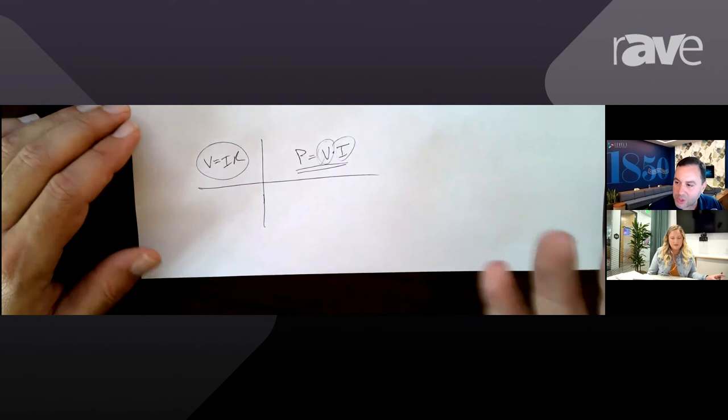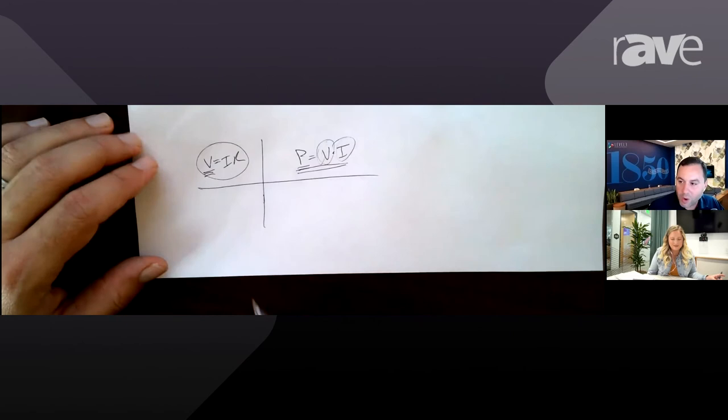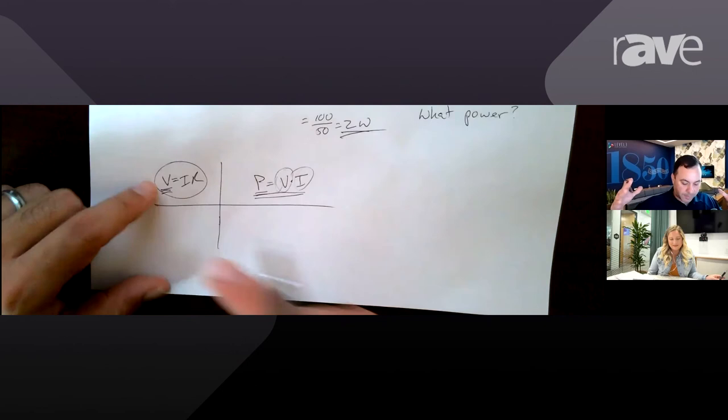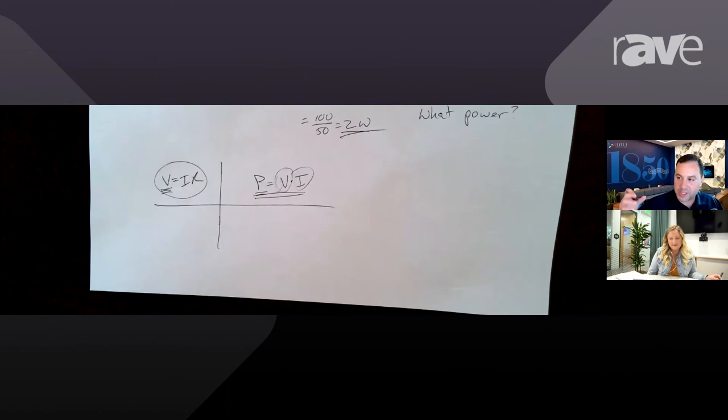And so they're measuring two different things. One is potential, and one is actually work being done. So they can both be applied to the same circuit, right? Like we just did, but they measure two different things. This is how much force I have. This is how much the charges, the electrons in the current, want to move, and this is how much they're moving.